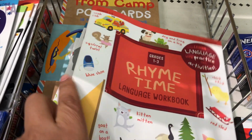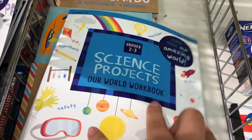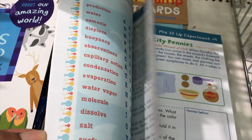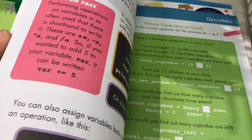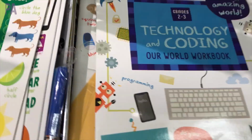Or they're great for homeschooling and preschooling as well. And plus this year they had a lot of older subject books for grades 2 and up. So I found a couple of new ones that I flipped through here that looked really, really good for $1. And I did end up getting a couple of these for our house, and I'm going to show you those in my haul at the end of the video a little bit more in depth too.